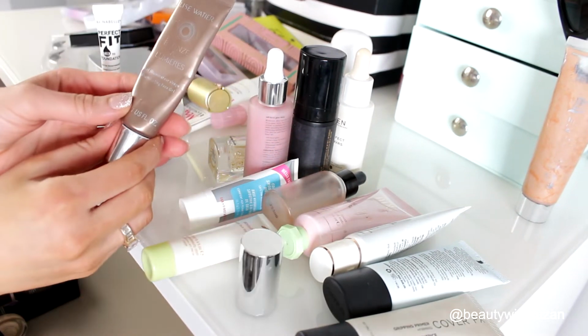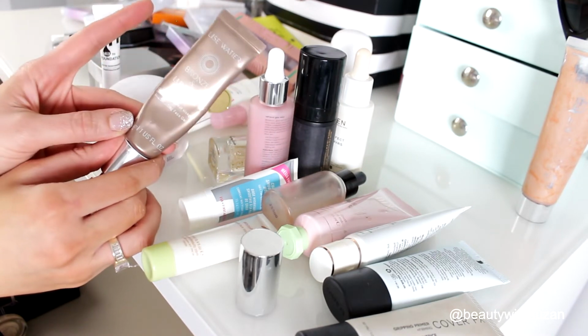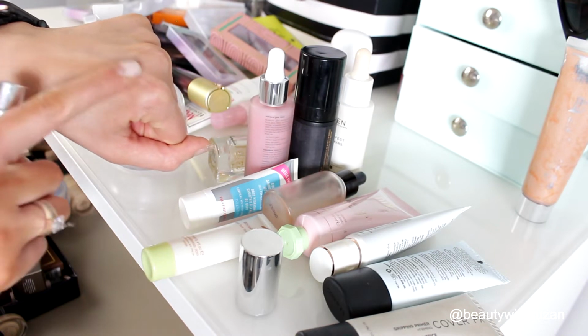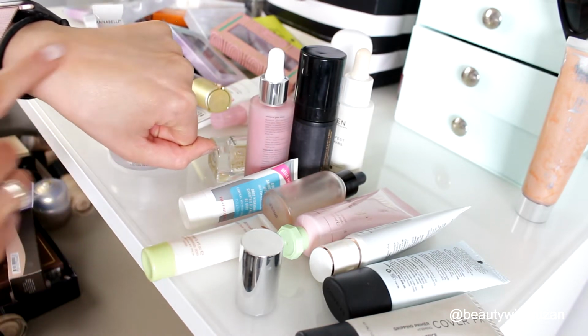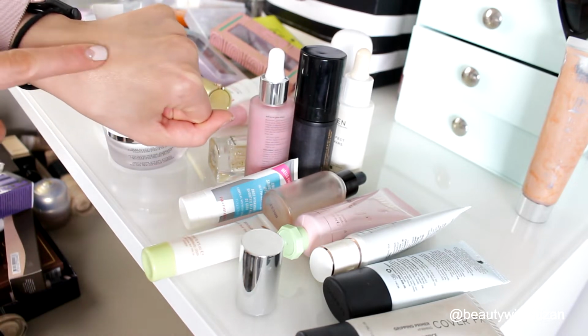I'm tossing this. This is the Lise Watier. I think this came 2 years ago or so. So I'm not going to use it on my face. I'm going to keep it for my body. It's really a pretty bronzy primer. It gives you a very glowy base. It reminds me a lot of the Charlotte Tilbury, the Hollywood Flawless Filter.